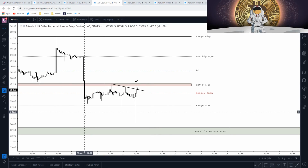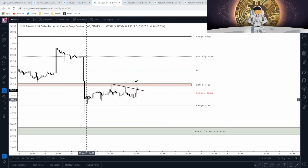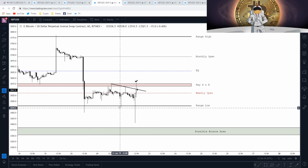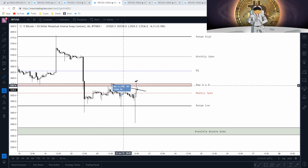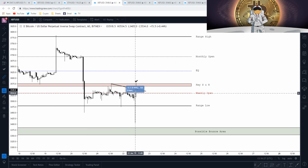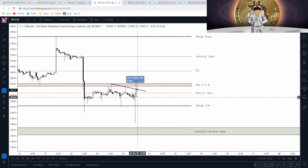Okay, example, long lower wick. What's the follow through here? 1.5%. Okay, we dumped. Long lower wick again. What's the follow through here? 1%. We eventually bled out, dumped. Again, here we go. Long lower wick. The follow through so far is 1.6%.